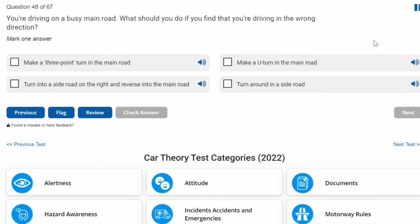You're driving on a busy main road. What should you do if you find that you're driving in the wrong direction? Make a 3-point turn in the main road. Turn into a side road on the right and reverse into the main road. Make a U-turn in the main road. Turn around in a side road.